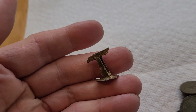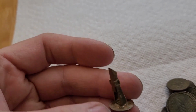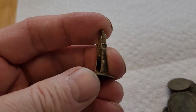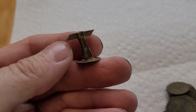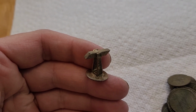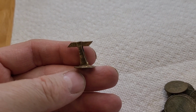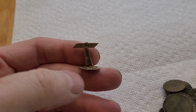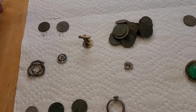I still don't know what this is. It is designed to go through a hole. This goes through a hole and then rotates to hold this in place. And it looks familiar. I know it. I've seen this. There's something almost identical to it, but it just doesn't ring a bell. This could be, hold your underwear up. It could be used to hold a piece of drywall. I don't know. It's bugging me. So if anybody knows, let me know.